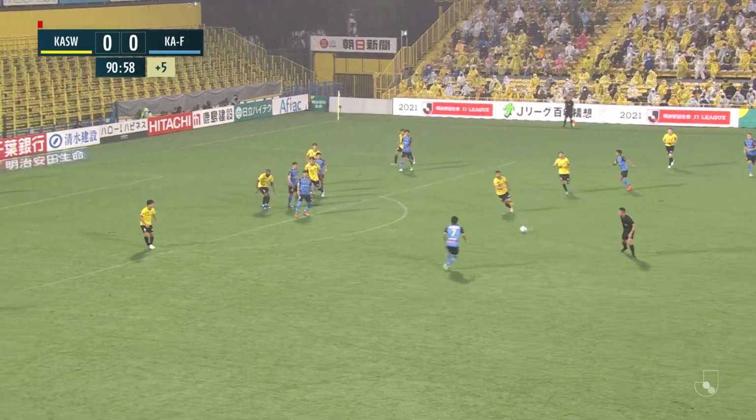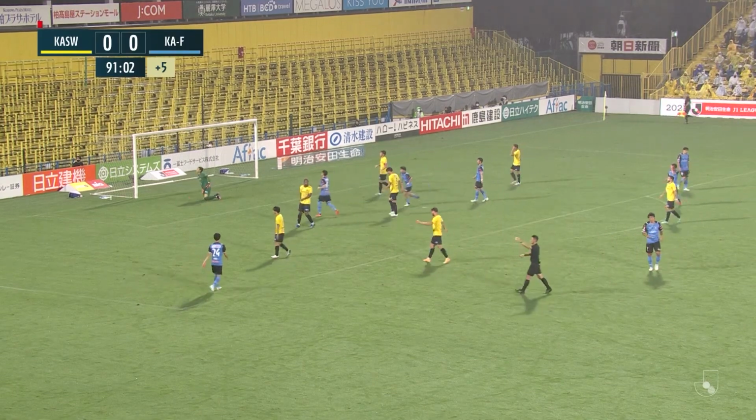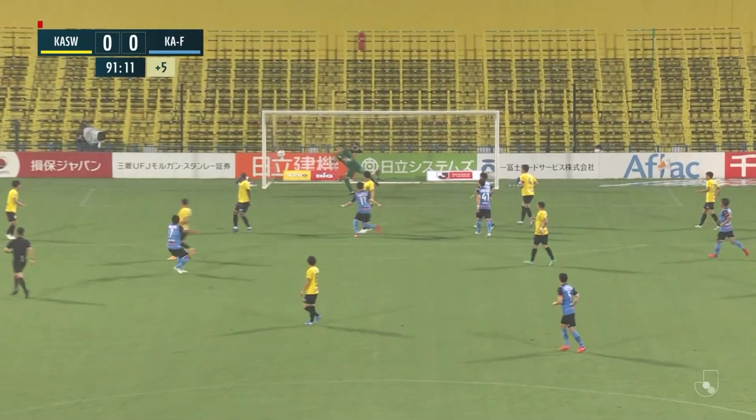Tachibanada, Kurumaya available. Here is Shintaro Kurumaya. Another flying stop from Kim Seongyu. This time he had room and too close to the goalkeeper in the end from the substitute.